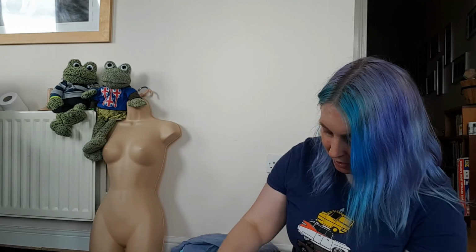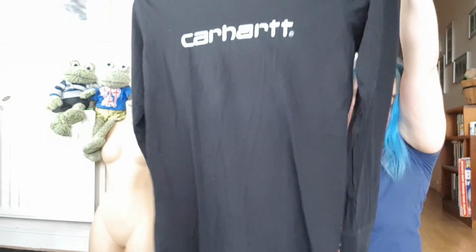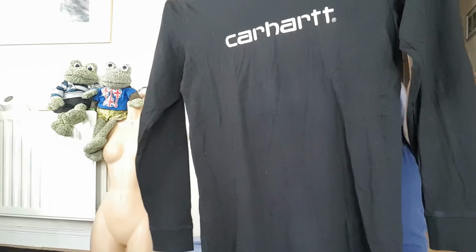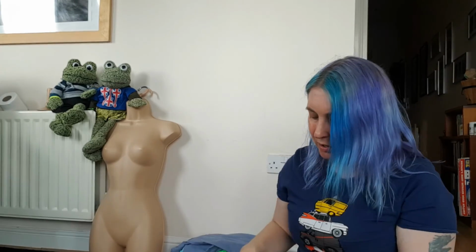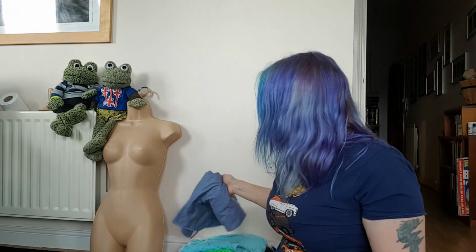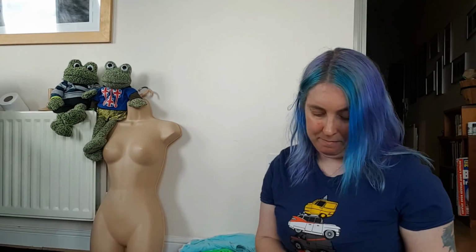I've got another Carhartt t-shirt, long sleeve, okay, yeah, it is what it is. It'll just be a basic £20 and some idiots cut the thing out, and they have such nice holographic tags, so they've ruined my day, but then they donated it, so you know.